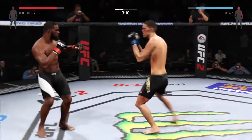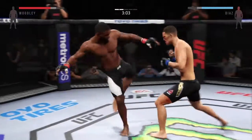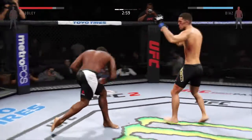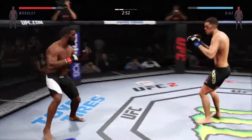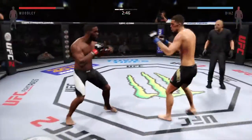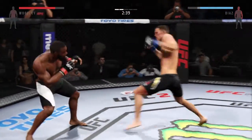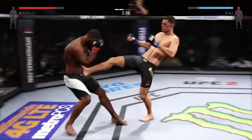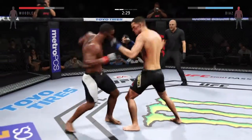Oh, landed it. Really swung for the fences with that hook, but misses. Woodley with a strong combination. Nice jab. Both men landing in that exchange. And he misses. Woodley's hook is defended. Look at the bruising on his torso. Nice teep by Diaz. And he lands again. He tags him with the punch.